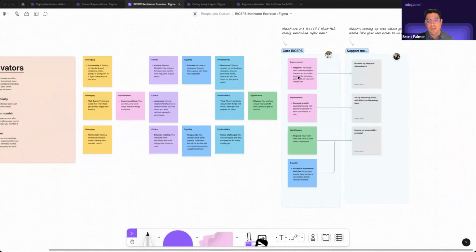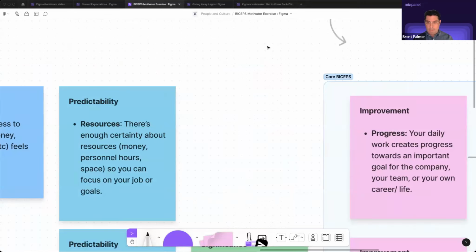And then the employee or designer will stack rank them. So they'll drop two or three BICEPS or core beliefs that are feeling nourished right now, and then stack rank them top to bottom. And then what I would do is come over here and start to connect that and how I can support them. So let's zoom in here to a real world example.